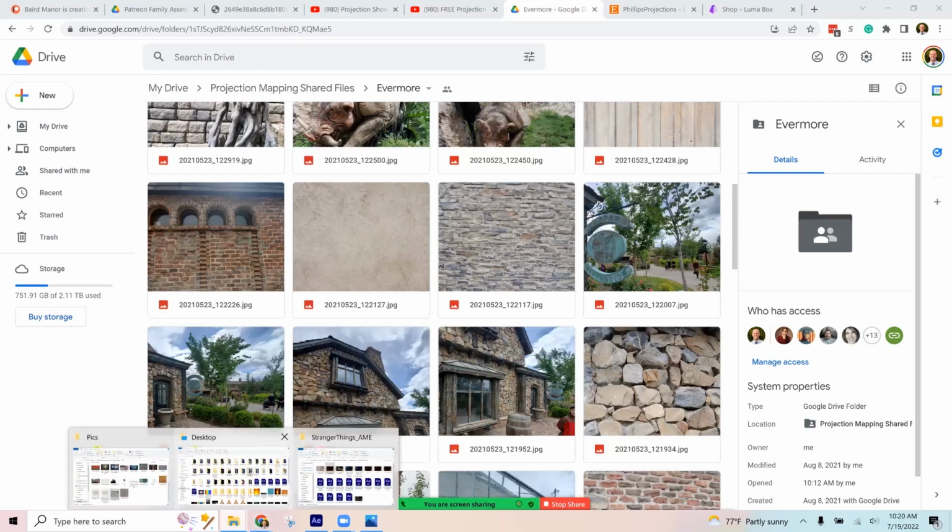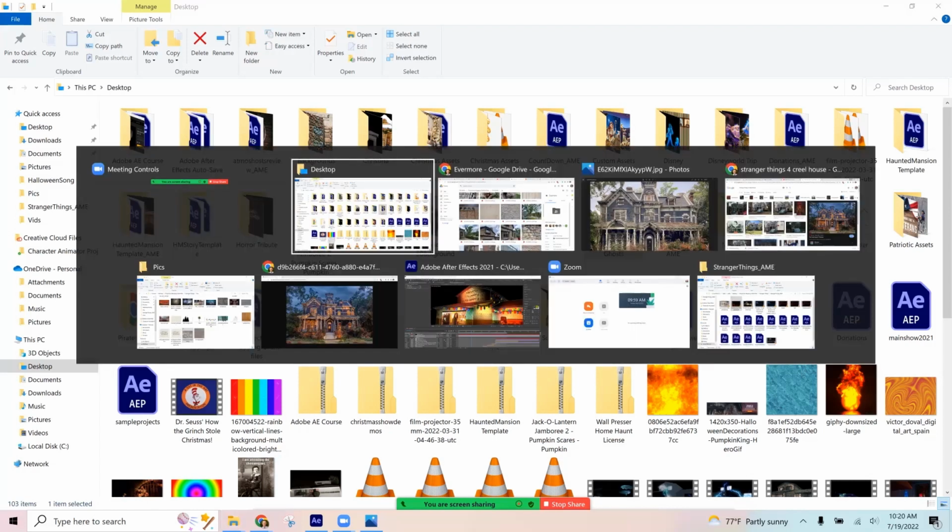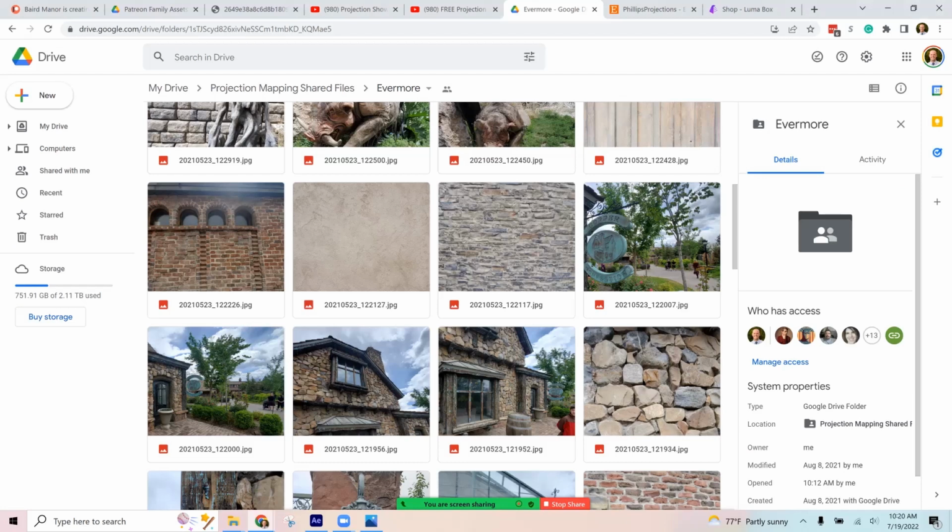And so I've been thinking about how to solve this problem. We've amassed quite a few of these assets over the 2 years. Don't laugh at my file organization, but over 2 years of creating projects, we have tons of images and textures and video animations. And so I've been trying to think of a good way that we could help make that more accessible. That's really the goal of this channel, to make projection mapping more accessible to more people.